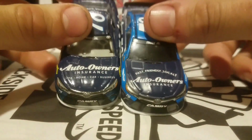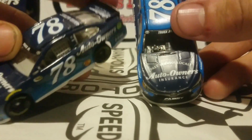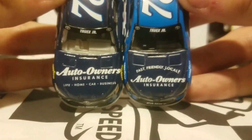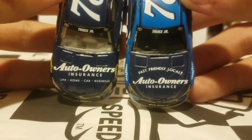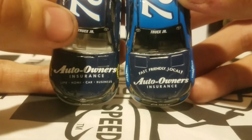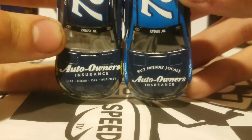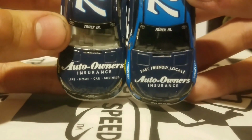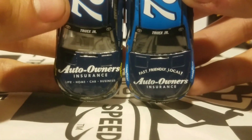But here's the side-by-side comparison. This is the NASCAR Authentics Auto Owners car. As you guys can see right here on the hood, it is a lot different. Ignore the Auto Owners insurance logo right here. It is a little lopsided for any OCD fans who are watching this video. But I mean, the placement of the logos is different for the most part.